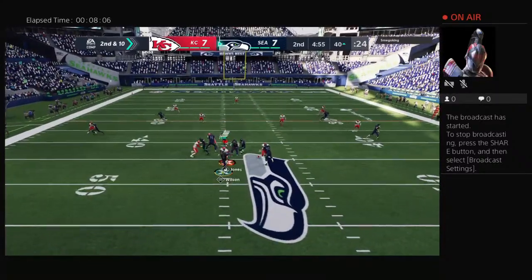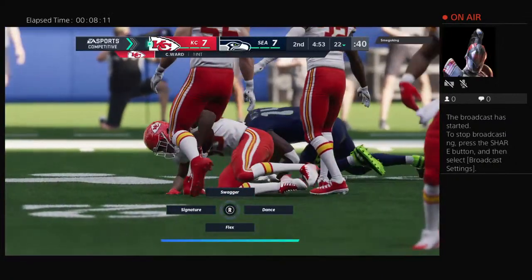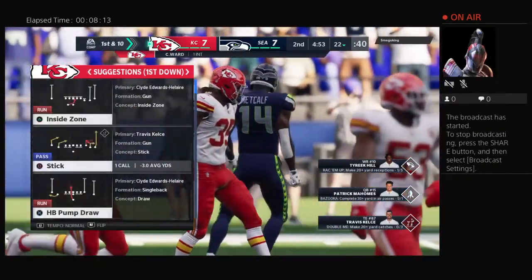To throw again. Wilson. Now a clash of bodies here, and it's intercepted. Picked up by Charvarius Ward.